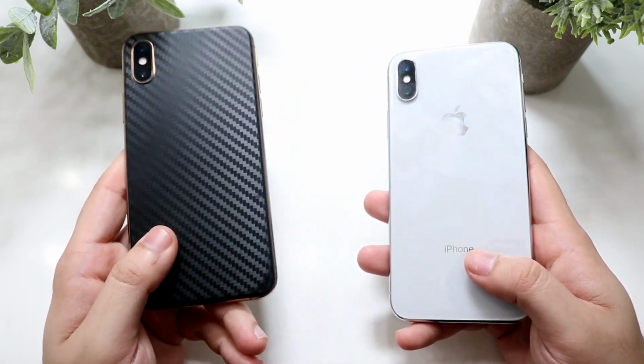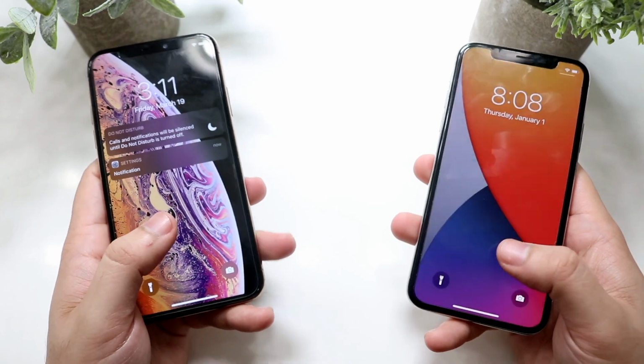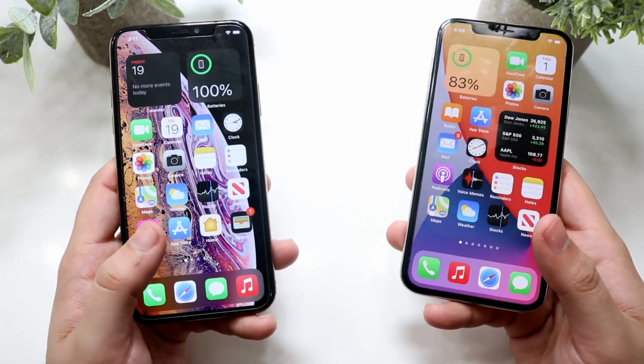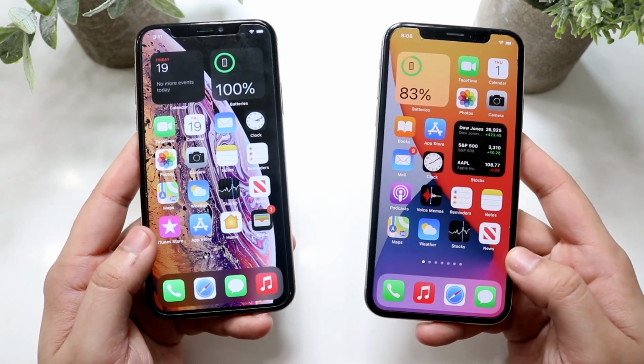You do have a smaller battery on the iPhone XS than on the iPhone X, which is very annoying. But other than that, they kind of have the exact same thing going on. There's really not one phone that is ginormously better than the other one as far as I can tell. So in terms of the bodies, they are pretty much exactly the same. There isn't really that big of a difference as far as I can tell.